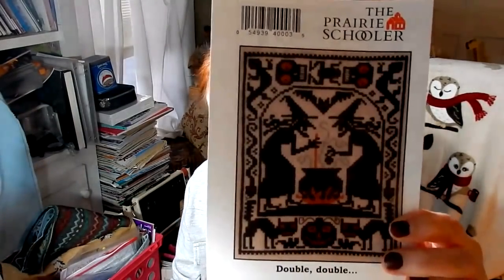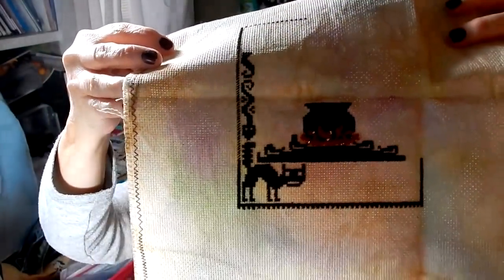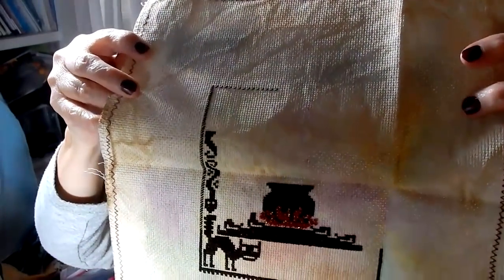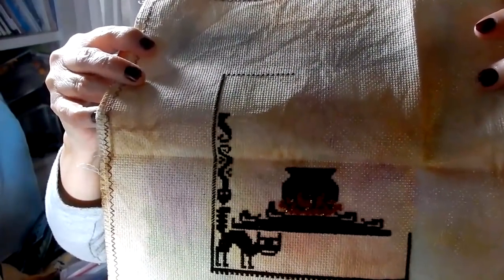Let's see. And then here is another 13 for Halloween stitch. Most of my Halloween stitching is from 13 for Halloween. And this is Double Double by the Prairie Schooler. Use the floss, and that's what this looks like. This is also hand dyed, but it's also hand painted. I used some watercolors to hand paint the Aida over the tea dye, and then that's how far I've gotten. And the flame under the kettle is beaded with red and gold beads, and you can see the witch's shoes in there.